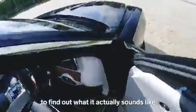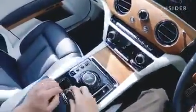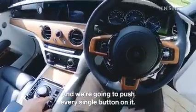We got our hands on the car to find out what it actually sounds like and feels like to drive, and we're going to push every single button on it.